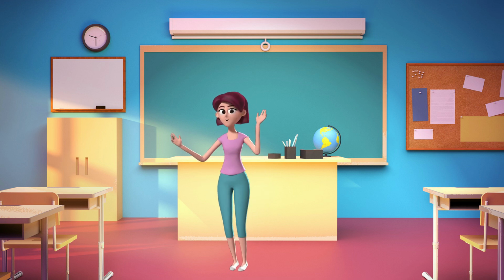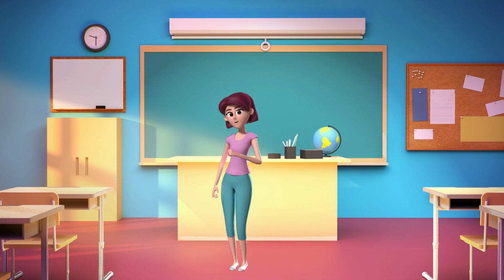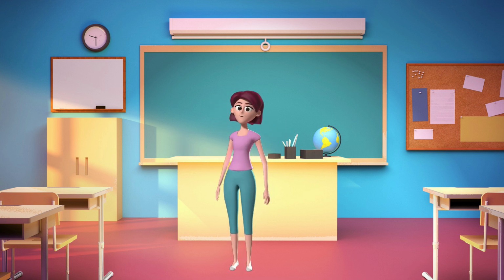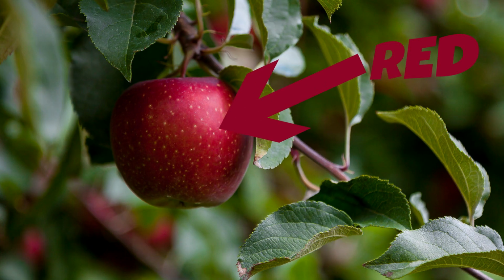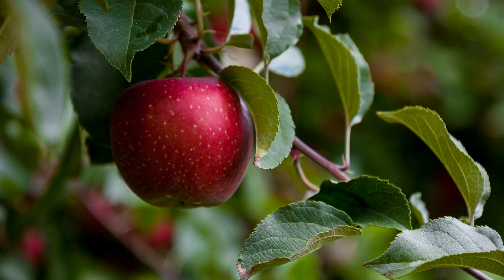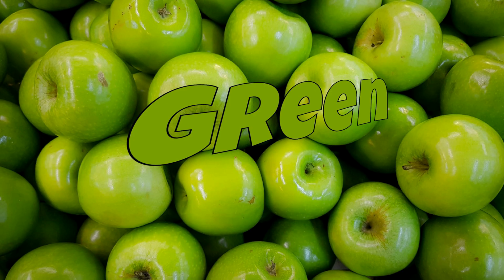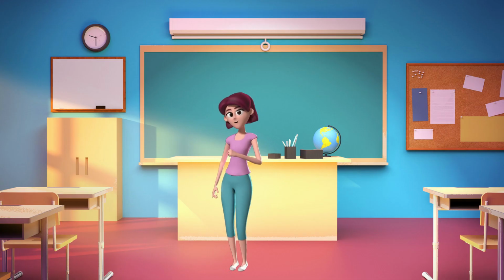Do you realize that you've already learned 2 new colors? Well, you did. I'm so proud of you. Do you remember, I first told you that apples can be red or green? Well, red was our first color. Here's the color red again. Now, I'll show you green again. This is what green looks like. I'm so proud of you for learning your first 2 colors.